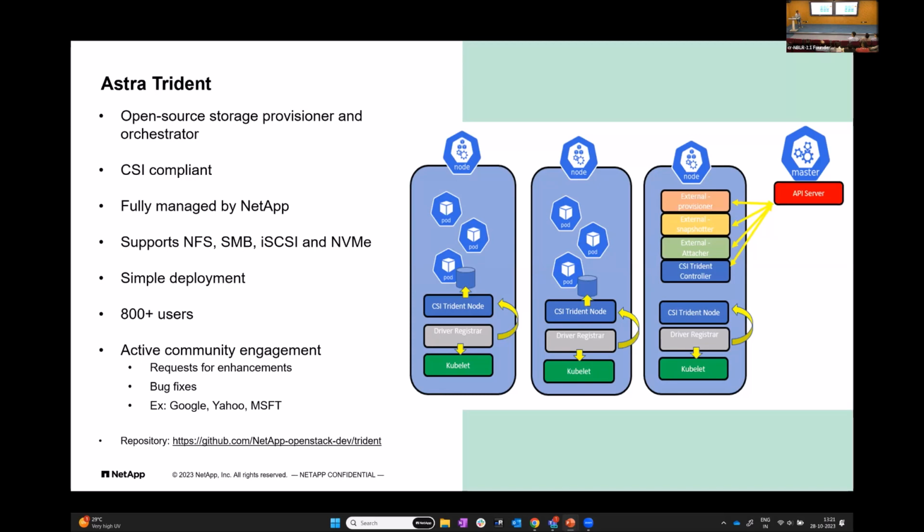A few of the biggest bigwigs I would like to highlight here are Google, Microsoft, Yahoo, Verizon, Deutsche Bank. They all are users of NetApp and are actively involved with it, in the sense that they ask for the enhancements, they ask for the features, they ask for the bug fixes. They themselves do the bug fixes at times. So basically, this highlights the contribution that the open source community makes to a product.